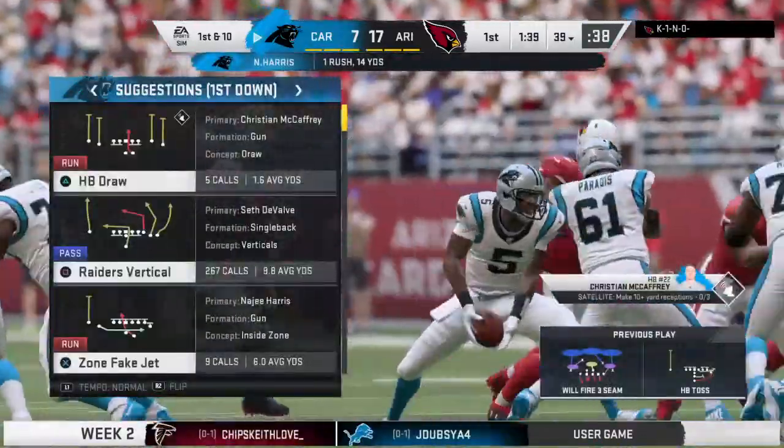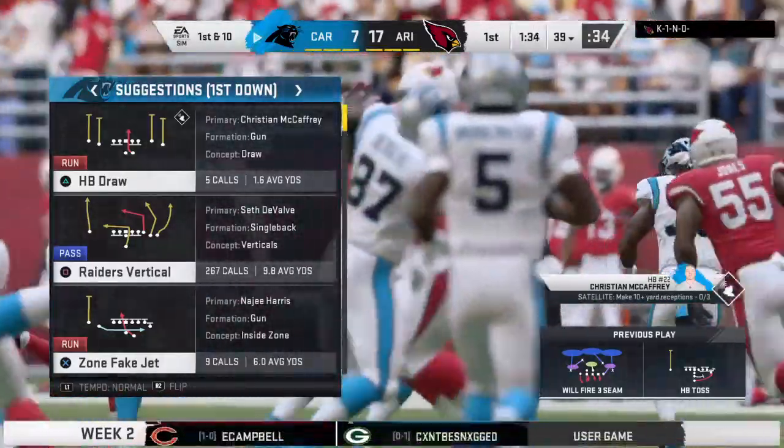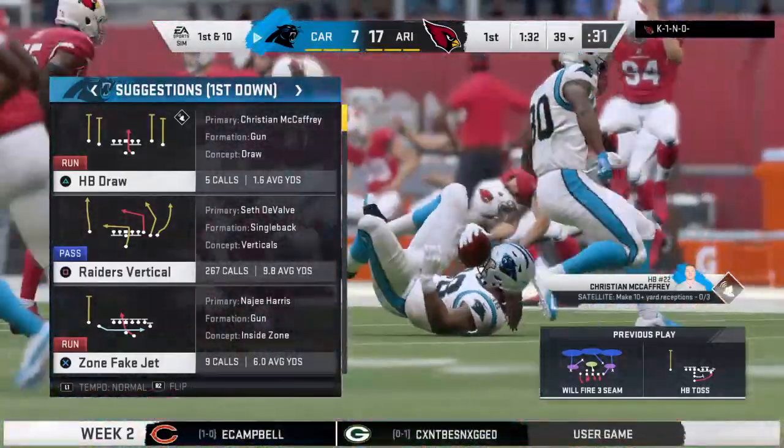And he gets this one just shy of the 40. They'll mark him down at the 39. 14 yards, good for a Panther first down. First down, Carolina.